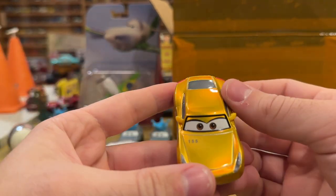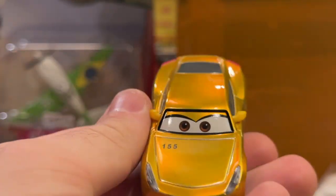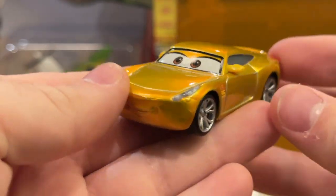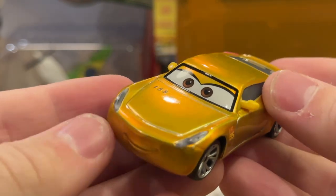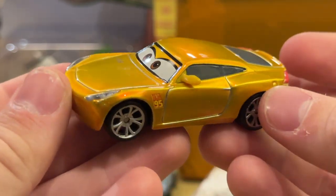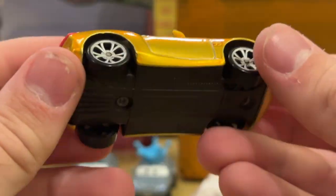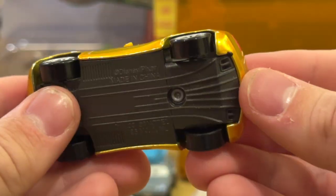Now, all these prototypes, for the most part, are engineering prototypes, meaning that they are pretty much complete, but they have a stamp on the hood here or somewhere else, one of these engraved codes. Now, this one's quite a bit different from the release version, because the metallic Cruz Ramirez that ended up getting released does not have this giant black outline around the windshield. So when I do a prototype haul here soon and include these, I'll compare them. But yeah, here's 155 metallic Cruz Ramirez from 2018, made in China, no date stamp.